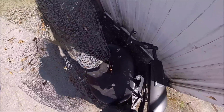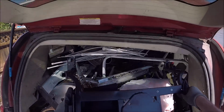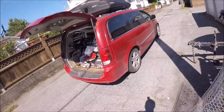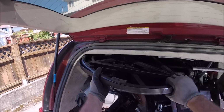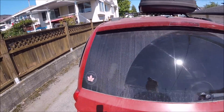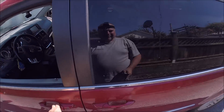Some metal here. Must be a chair or something. It's pretty heavy. It's mostly metal. Those ones are gonna be too much. They caught up too much. So not bad actually. Pretty good load.